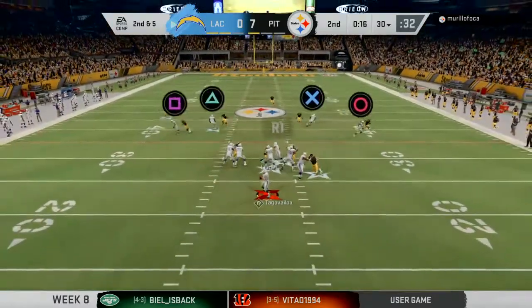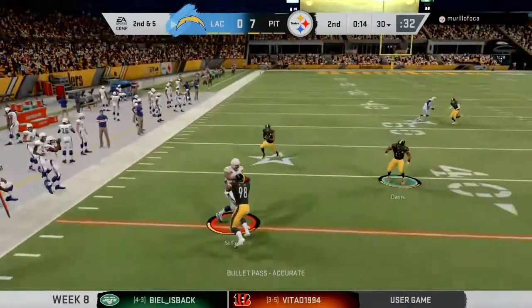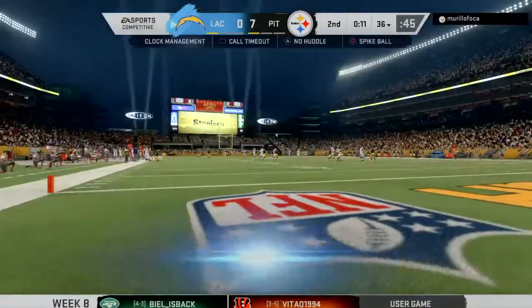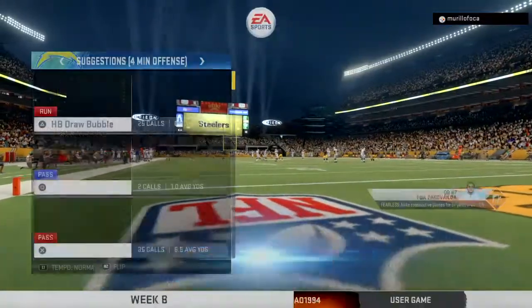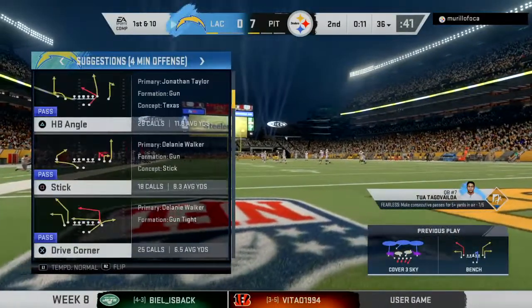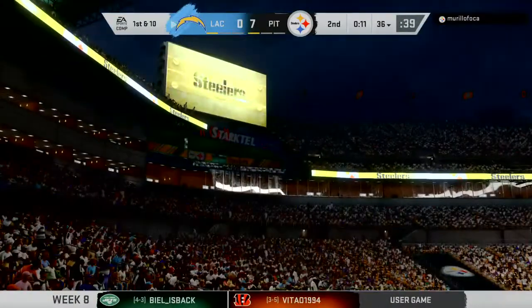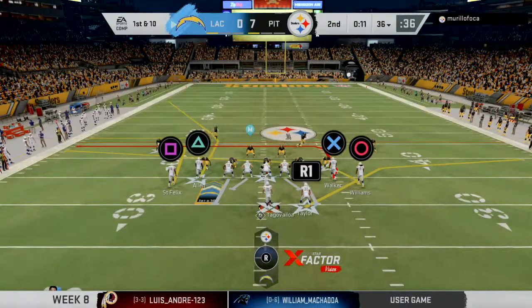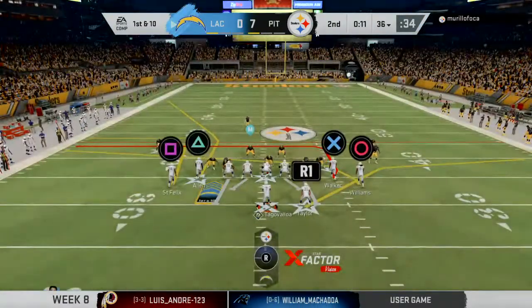2nd and 5. And he will find his man on the outside. A gain of 5, good enough for the first down. Now the Chargers will use the second of their timeouts as they stop it with 11 seconds remaining in this first half. So from the 36 now, 1st and 10.